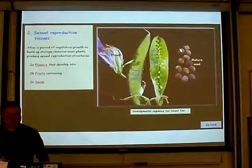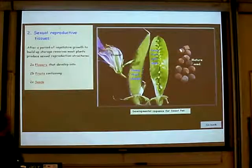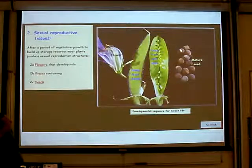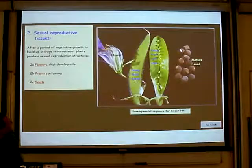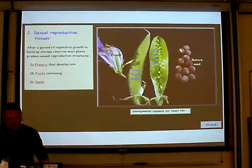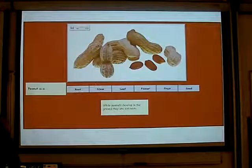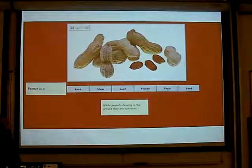those. And here's some sexual reproductive tissue, of course, and it's a series of flowers, fruits, and seeds, mature seeds of our old friend the sweet pea. So these are pictures all taken by my colleague Jeff Burrows. These other pictures are taken by our technician, who's quite a whiz with photography.